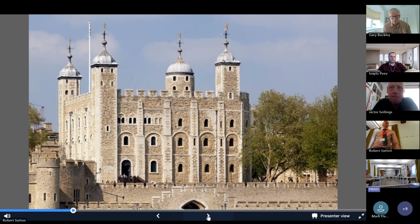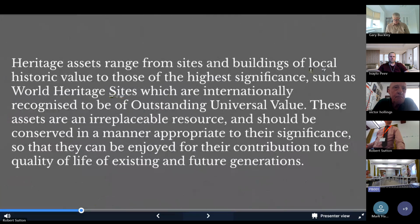And again, another 1,000-year-old building, the Tower of London, the White Tower. Again, a listed building, scheduled monument, protected by these Acts of Parliament, and a World Heritage Site in its own right too.